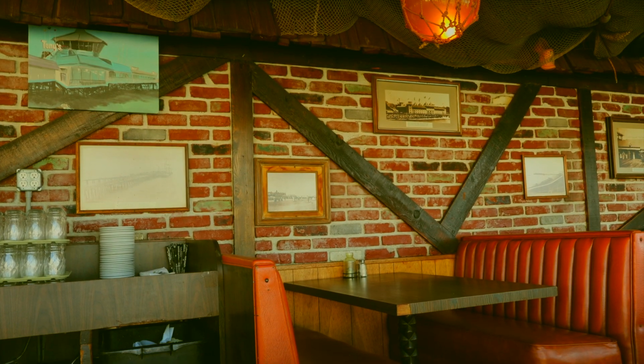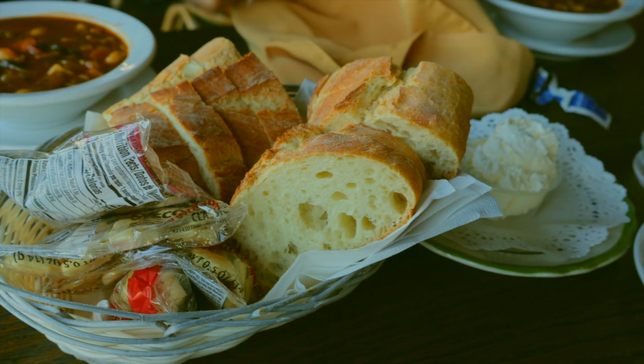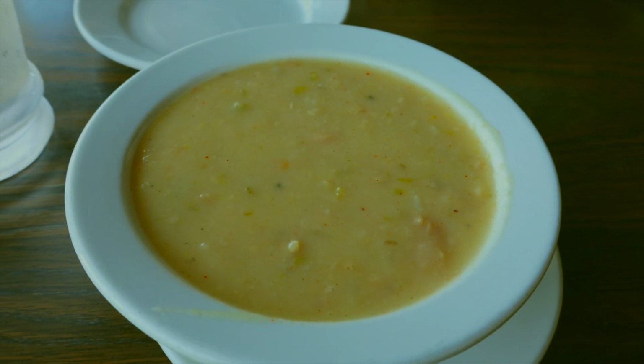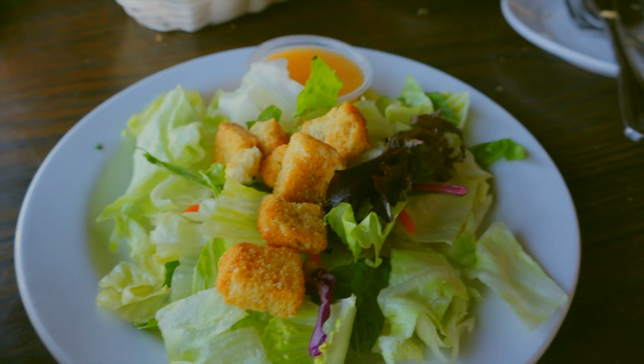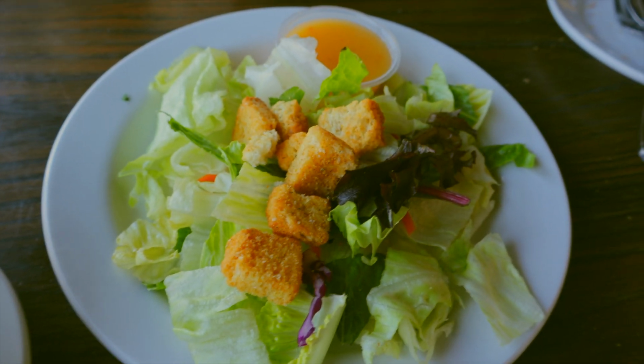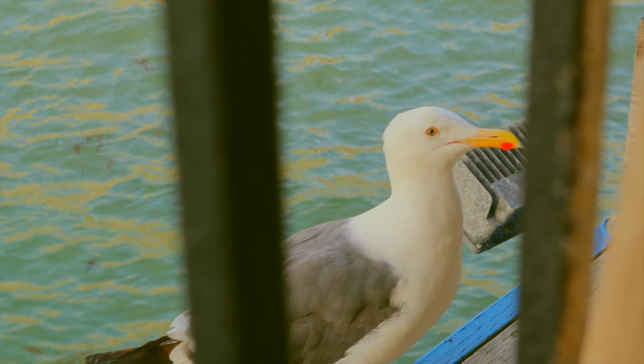I love when restaurants give sourdough bread for an appetizer. It's my favorite kind of bread. The clam chowder that came with my meal was a little bit too salty. I think it's the saltiest one I've ever had. I ended up getting a salad with Italian dressing on the side as well. It was really good. There were also a bunch of seagulls just staring at us outside.